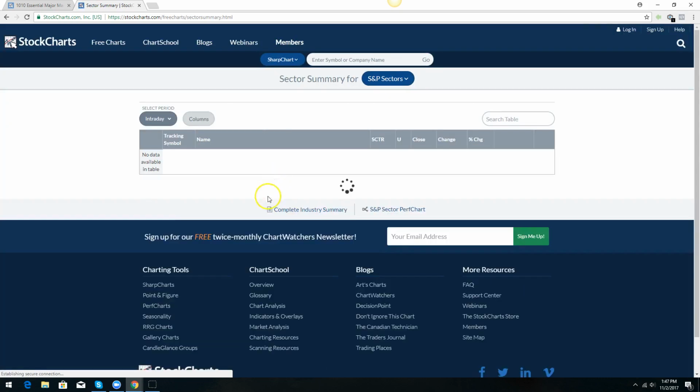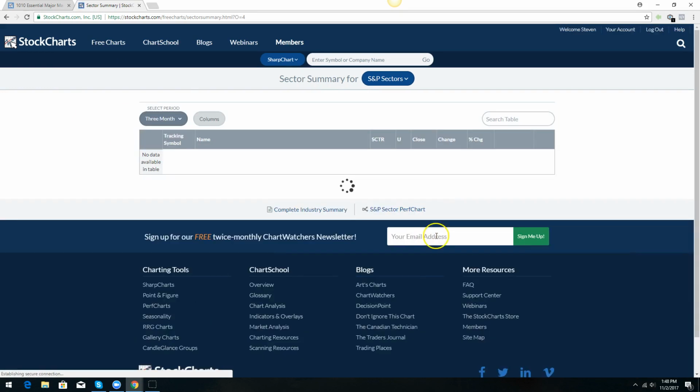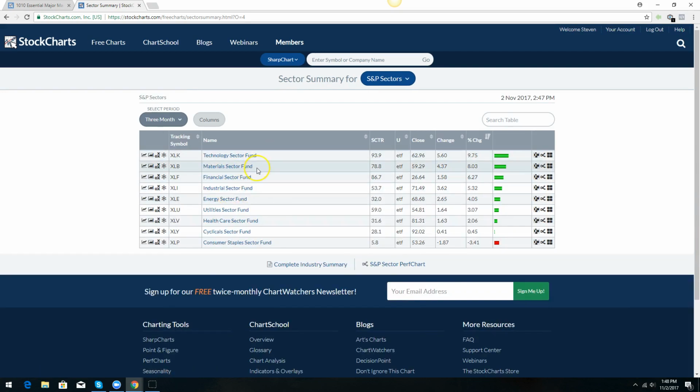Let's just go start looking. So these are the 9 sectors in the overall market, according to stock charts. Let's look at what's strong on a 3-month basis: technology, materials, financials. Okay, staples are the weakest sector right now.